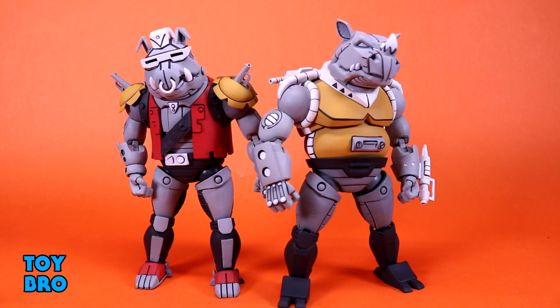Overall, though, they do move pretty well. I am still a little curious if there's more to the torso story, at least on Bebop. But again, I have heated them up. I have really, really pushed them, and they don't want to move much more than they are. So your mileage may vary. I'd love to know if somebody has had a little bit more success, but so far they do seem to be slightly locked down at the torso.